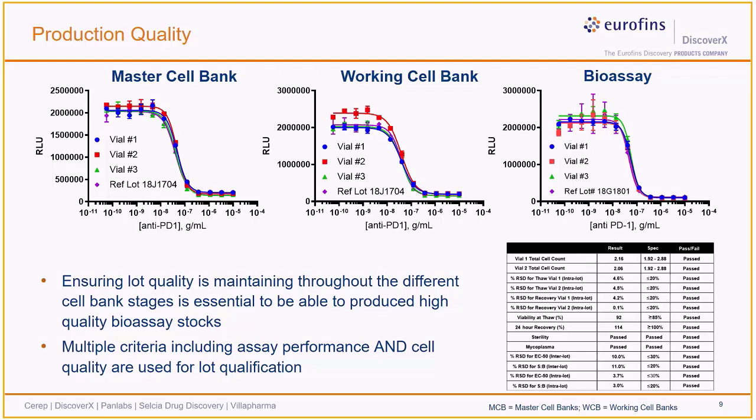Qualified reference lots are tested in parallel to ensure that there is lot-to-lot reproducibility as well. Intra and inter-lot variability is calculated as a percentage relative standard deviation and must meet the acceptance criteria established for both assay potency and assay window. As shown here, the master and working cell banks produce exceptional vial-to-vial and lot-to-lot reproducibility and result in the same level of performance as the corresponding bioassay lot.